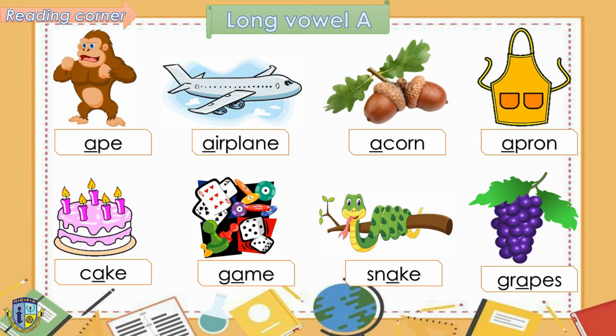Now, let's try to read some words with long vowel sounds. Let's start with the long vowel A. Read after me, okay? Ready? Ape, airplane, acorn, apron.